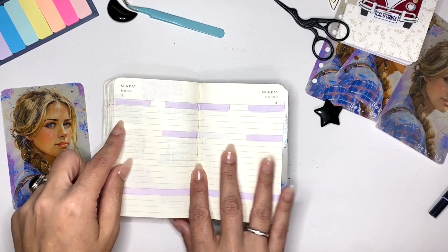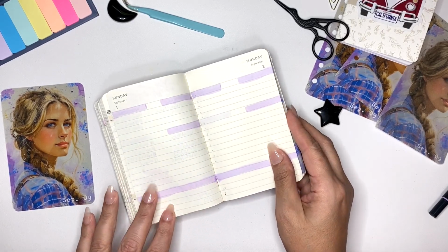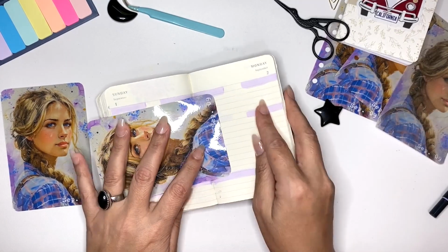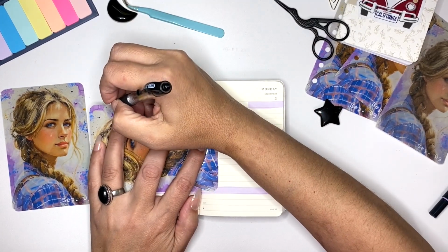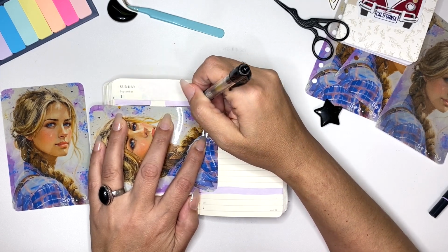And then we're doing Sunday because tomorrow is Sunday and tomorrow is the 1st. So that is why that is there. All right, let's get this little gal here, and we're gonna do this.